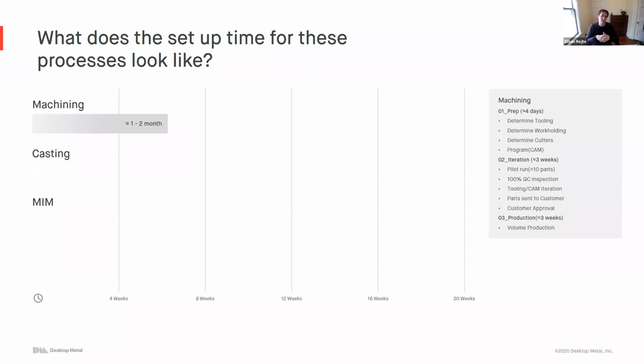They're determining what cutters are going to be best for the process and programming the CAM. They're then going to do some pilot runs where they're doing a lot of iteration, doing some inspection, iterating on both the tooling as well as the actual CAM programming. And then they're doing some validation with the customer before they actually begin high volume production. It generally is about 1 to 2 months we're seeing before they actually set the machines free, and they actually cycle parts in high volumes.